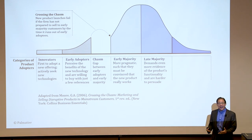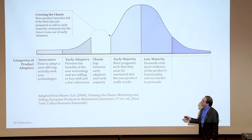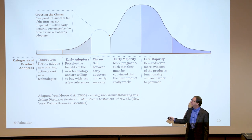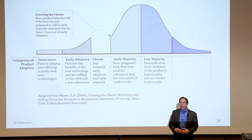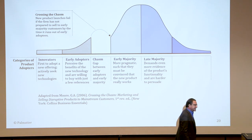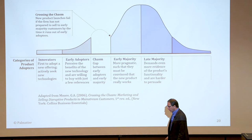So what Jeffrey Moore said, and he has a lot of examples and quite a bit of evidence supporting this, is that firms down here, when you're selling to early adopters and innovators, you have to work to get all the materials ready for the early majority so you can jump over that chasm and keep your sales growing. And he identified a common mistake that many startups made.